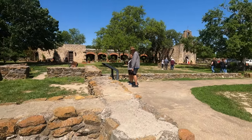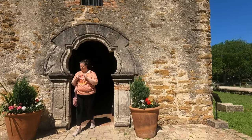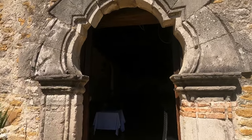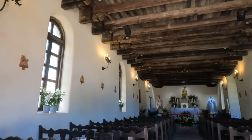Today, you just need to walk a few more steps to reach the arched doorway of a chapel that was rebuilt in 1887 by Father Francis Bouchou. It was again updated in 1911 with a new roof, floor, and windows.